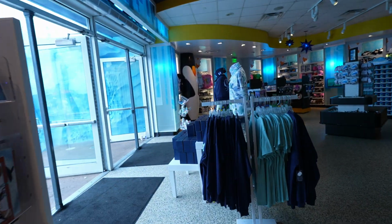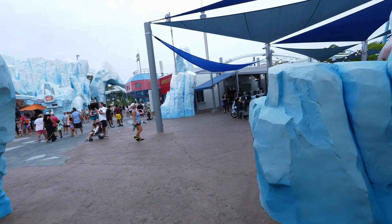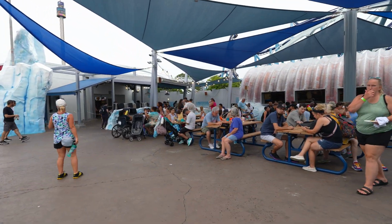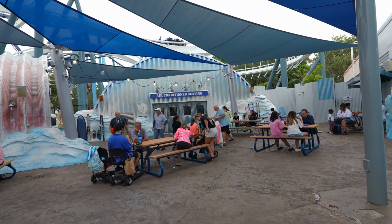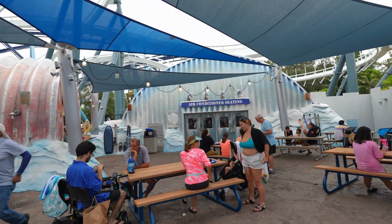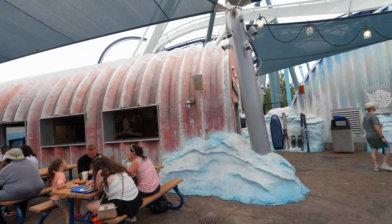Okay, we won't spend too much time on the merch again. I tried to show you the Penguin Trek specific merch. They do have a little food stand over here as well, and then an area you can eat right over here to the right. I do actually like the theming. Over there it says air-conditioned seating, which is probably pretty nice. And it's these, I don't know what you call these, I'm just gonna call them huts that I feel like you would see out in Antarctica.